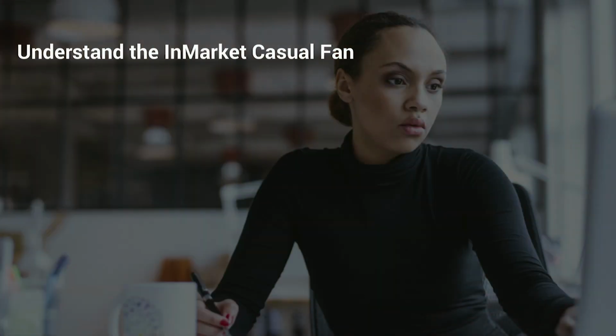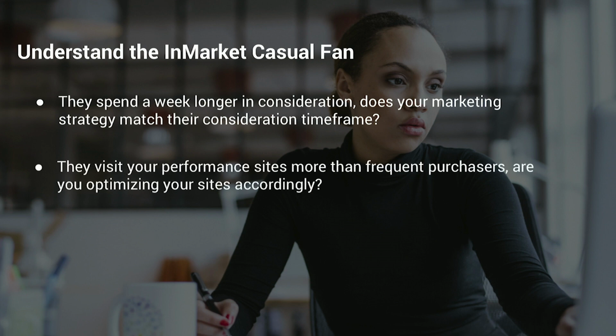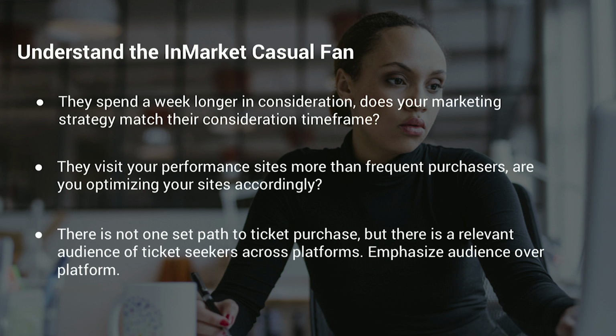So to recap what we talked about, understanding the in-market casual fan, a couple highlights. They spend a week longer in consideration. Does your marketing strategy match their consideration time frame? They visit your performance sites more than frequent purchasers. Are you optimizing your sites accordingly? One takeaway from bootcamp is that site optimization is really tops on that list. There is not one set path to ticket purchase, but there is a relevant audience of ticket seekers across platforms. How are you engaging relevant audience as opposed to platform?